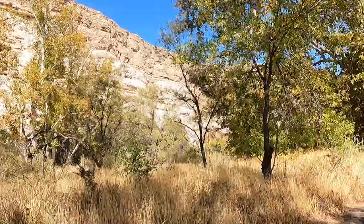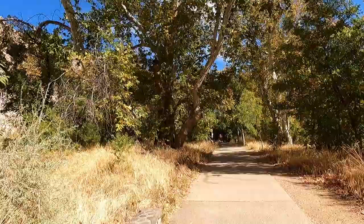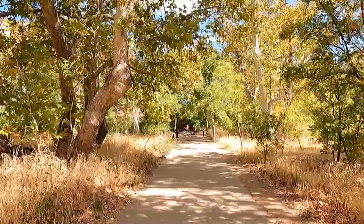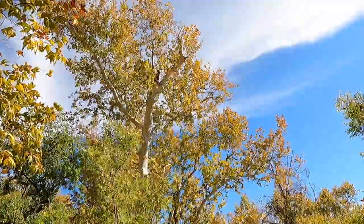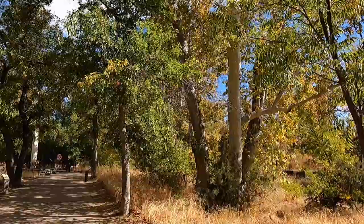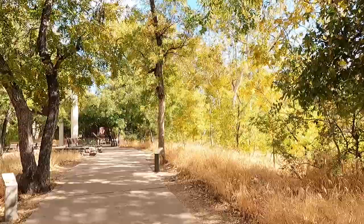Well, cool. I'm glad I stopped here. We'll head back for the van. What a pretty place. You could spend a whole day here. They got little picnic areas. Yeah, look at the color. There you go. There is fall colors in the desert of Arizona. We just had to drive a lot of miles to find it. Isn't that neat?